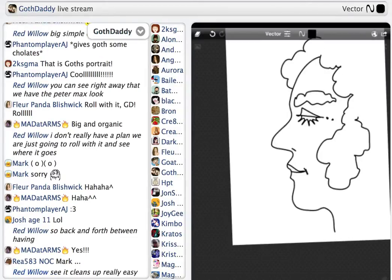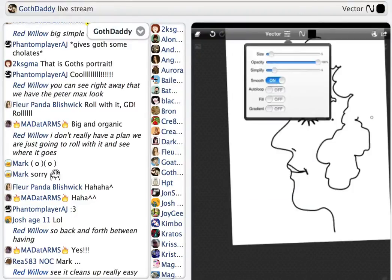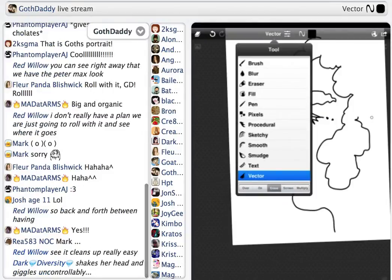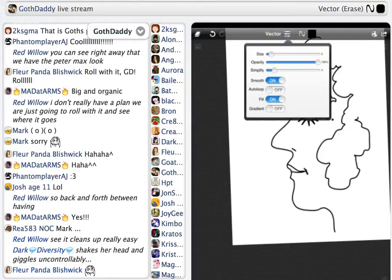So I'm going back and forth between the two settings. When I'm doing the outlines, it's all in over mode. Well, that is the lines. And you turn the fill off, make sure fill is off. And then when you're cleaning up, put it on erase and turn fill on. Those are the two settings as far as the outlines.